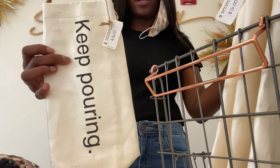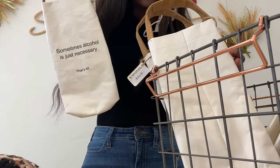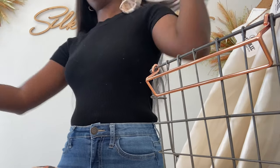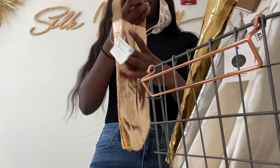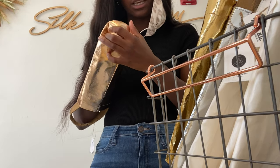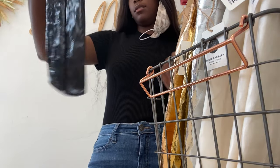So this one says, keep pouring. That's all. For the car ride home, that's all. Sometimes alcohol is just necessary. That's all. Okay, and then we just got these in. These cute little metallic ones. These are for like all my wine lovers. Like, I know some of y'all love wine and drink wine every night. Me personally, I don't drink like that. So, this isn't something I would buy. This one says, in case of emergencies. That's all.